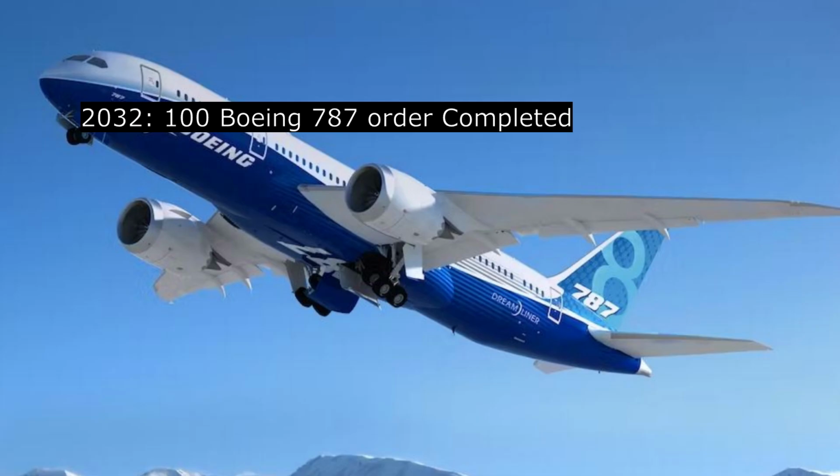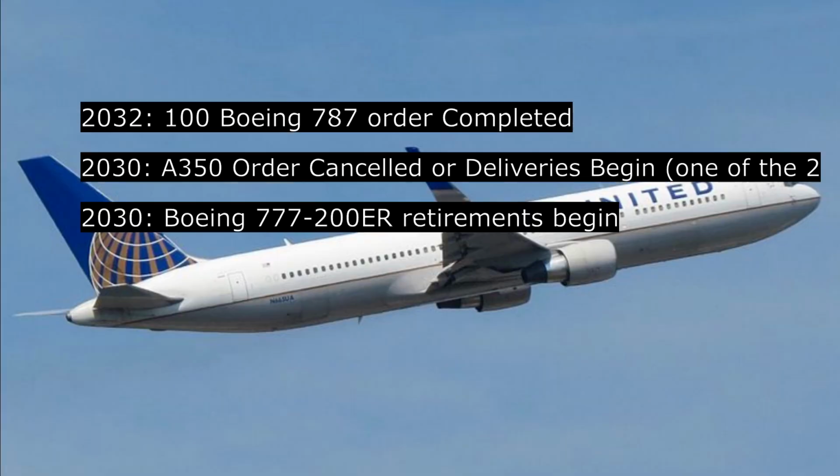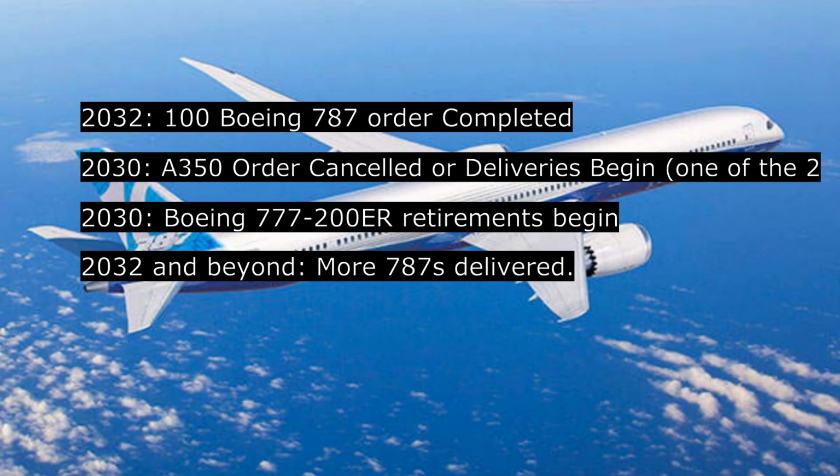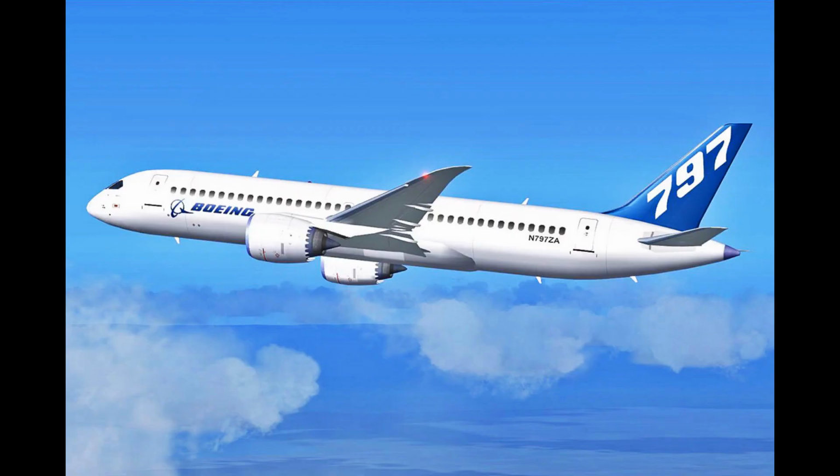Now, the order for 100 Boeing 787 aircraft will be completed by 2032. The A350-900 fleet will either be cancelled or deliveries will begin by the year 2030, beginning the process of replacing the long-haul 777-200ERs, and it's likely that more of the 787s will be delivered past 2032, whether the A350 order is cancelled or not. Meanwhile, the 777-300ER will stay past 2035, but by this point, United will likely already have a replacement aircraft for the type, and not just that. But if the Boeing NMA comes out in the mid to late 2030s, I bet United's going to order it.